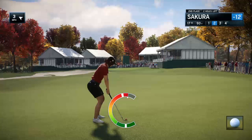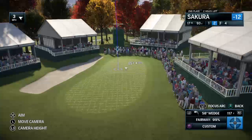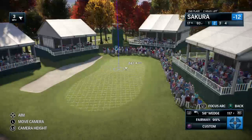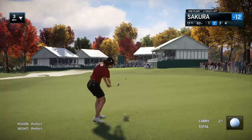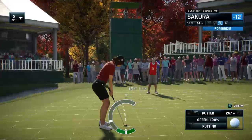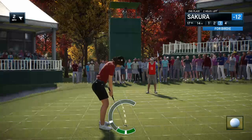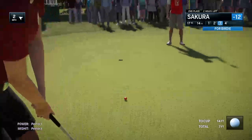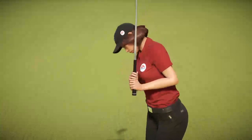Slight waggle, relaxed arms, ready to go. Should be safely on deck. No problems there. Really good approach shot. And now, good look at birdie. This is an awkward length. That's amazing. Doesn't matter how close it goes. It's an extra shot. That one will definitely hurt.